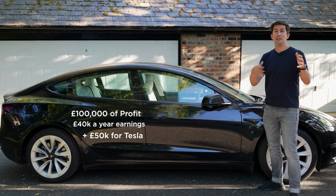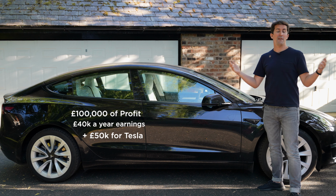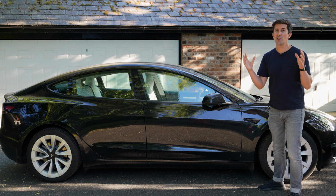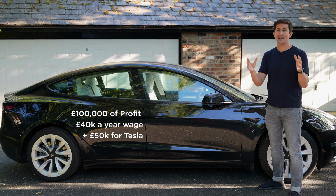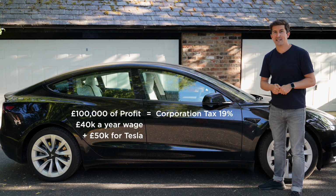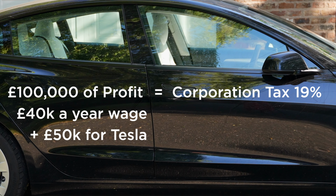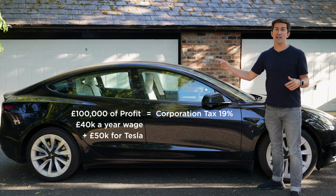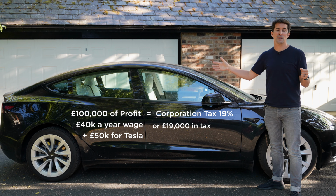By the way, all of the examples I'm going to talk about will also apply to monthly payments, but to make it easier, we'll talk in lump sums. Now, if you've got £100,000 worth of profit in your business, you're going to have to pay corporation tax on that £100,000, and that's currently at 19%. So that means you're going to lose 19% to corporation tax, which is £19,000.